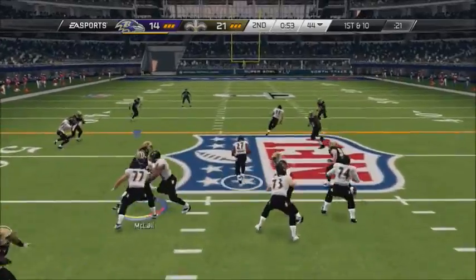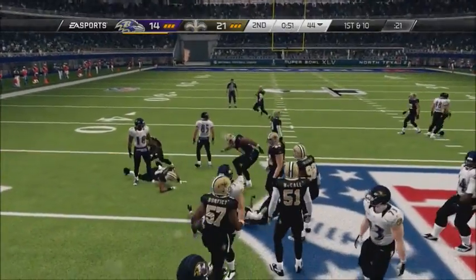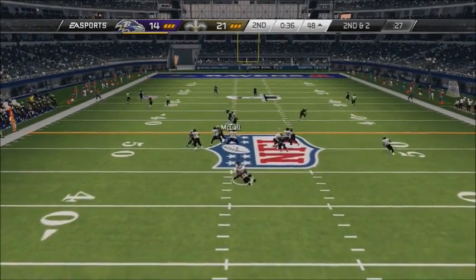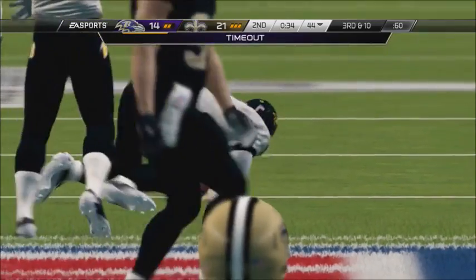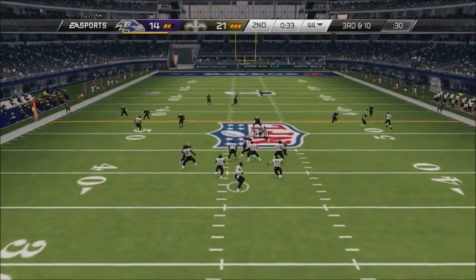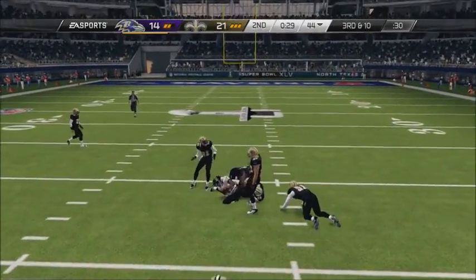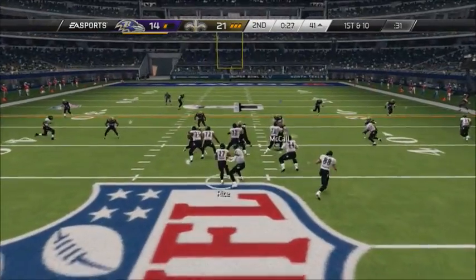First and 10. And Rice has got it on the handoff. Now they take the football onto the opponent's side of the slot. And he's taken down. This third and 10. The quarterback throws the pass. There's the tackle, but still. First and 10. Play action.